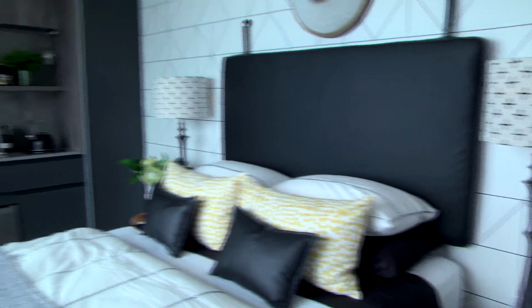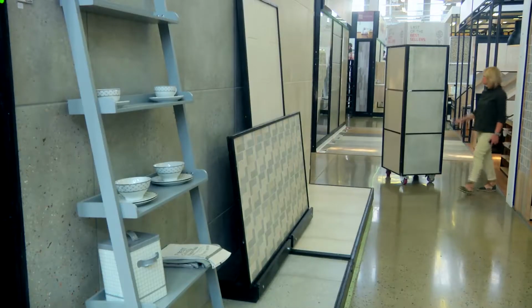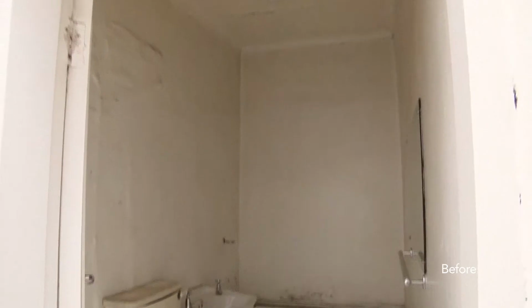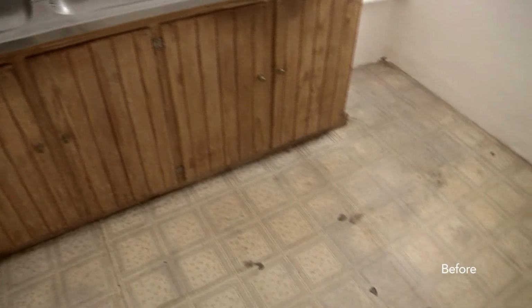Demonstrating that size doesn't mean a compromise in style when it comes to small space living, Claire designed and renovated an outbuilding for a client. The space used to consist of 3 separate rooms, which Claire opened up to form an opulent guest suite, complete with its own kitchen and bathroom.